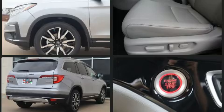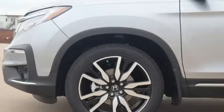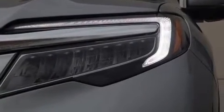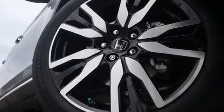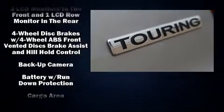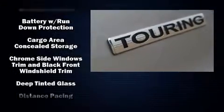Top features include leather upholstery, front and rear reading lights, power front seats, heated front and rear seats, front and rear air conditioning, power door mirrors and heated door mirrors, lane departure warning, and one-touch window functionality. Third row seats provide an even greater maximum passenger capacity.